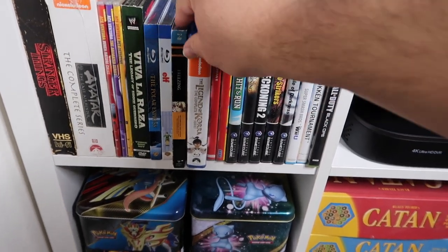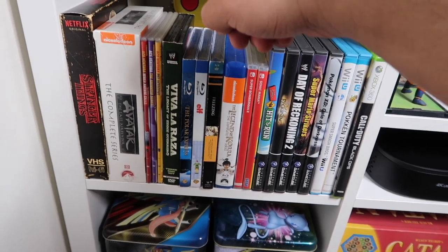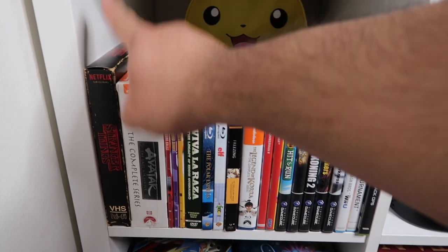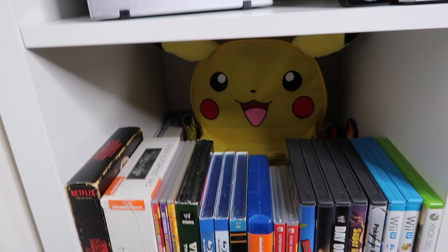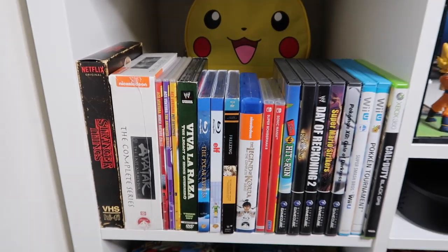Legend of Korra, Blu-ray, some anime movie, Elf, Polar Express, Eddie Guerrero, WWE film, Avatar The Last Airbender, and Stranger Things DVD. And back there, I have this Pikachu backpack, which I just use to store cables and little bags that I use for my games and stuff.